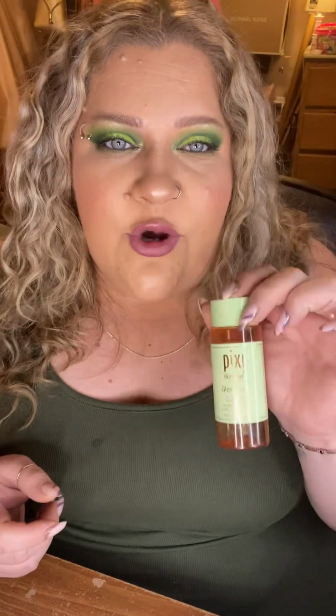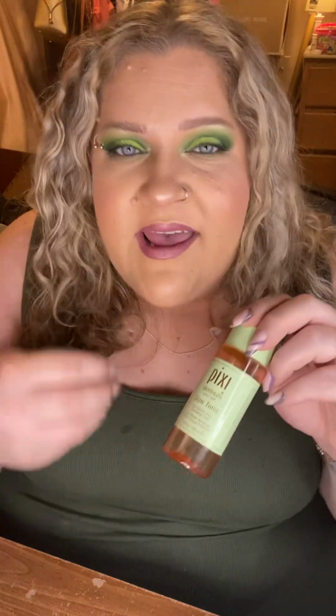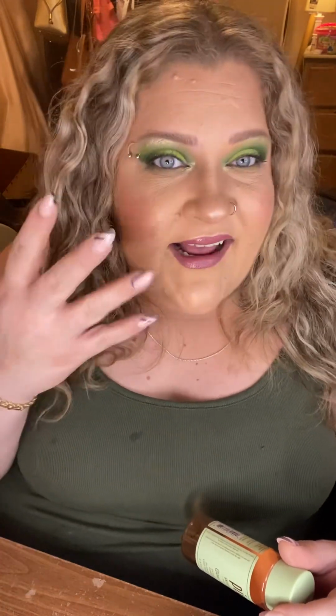Ooh, the next thing I want to talk about is this Pixi Glow Tonic. This is the Pixi Skin Treats Glow Tonic 5% glycolic acid exfoliating toner. Now, I picked this up because I heard 1,000,001 people raving about it. It's a beautifully gentle exfoliating toner. I need that exfoliation, especially with my dry skin. I tend to get kind of scaly patches and flaky skin quite often, and this really helps to minimize that. I don't think that this is anything exceptionally special, though.